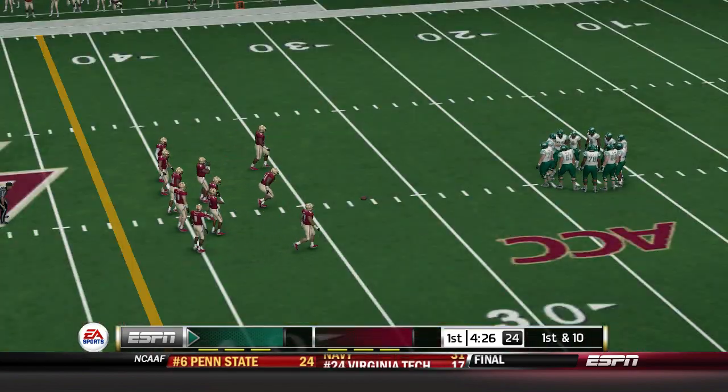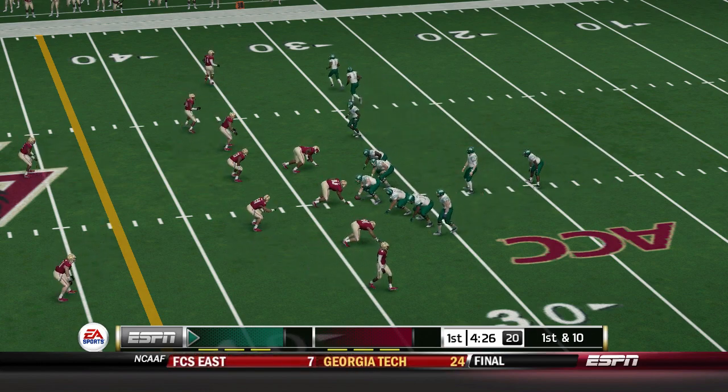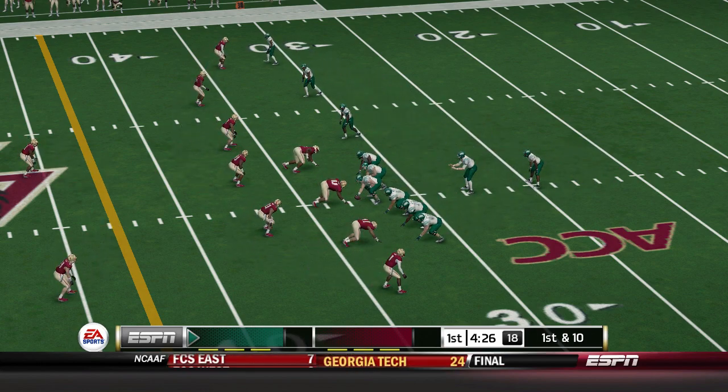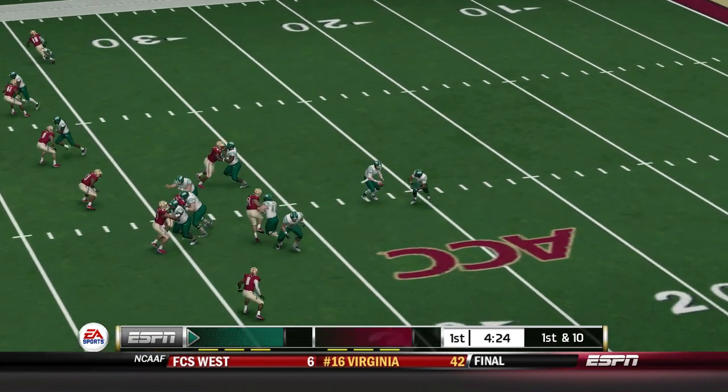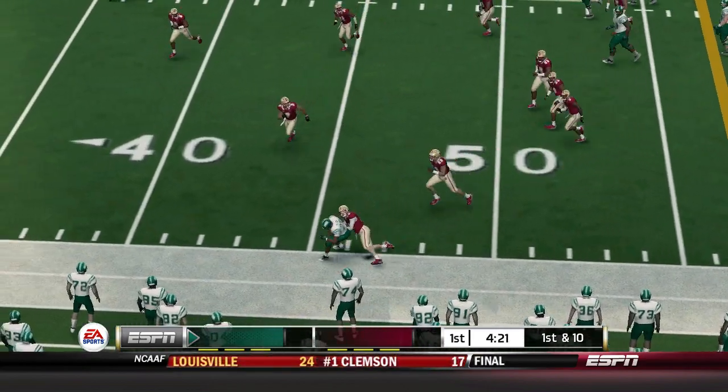The last time we saw this offense on the field, they drove the length of the field. And you think back to what that defensive coordinator tried to do. He tried to change some things up, but nothing seemed to work. It's going to be interesting to see how he can have an impact on this drive.